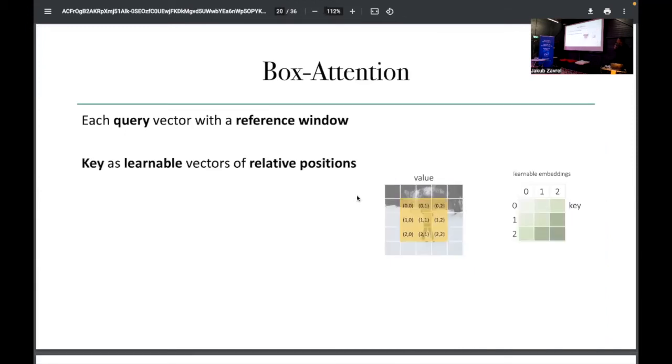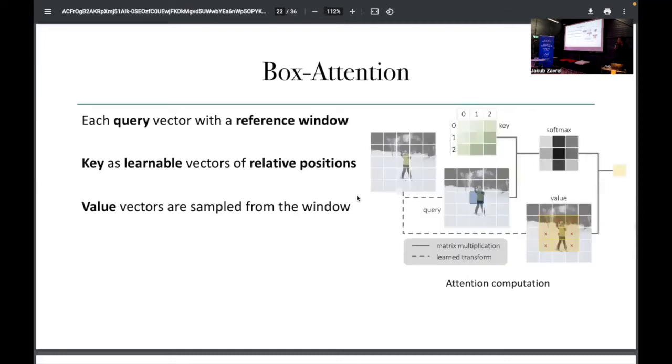Then you have, as a key, the learnable vector of relative positions, and the value vectors are sampled from the window. So if you take that into the attention computation, you see it as follows. We have the query, the value and the key, and then with the softmax we get the values we need.